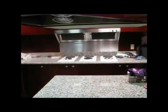Okay. Anything else that we should be showing, Allison? Just another space. So it's got the island down the center, dishwasher, six hot plates. This all looks clean. Okay. So now we go back to... Did you use the restroom? Okay.